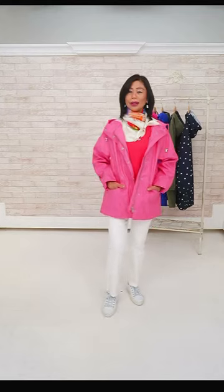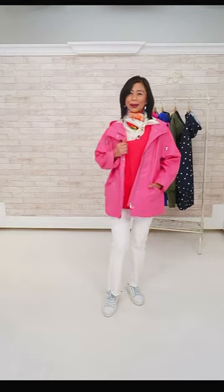So this is from the new Ilse Jacobson, the short jacket. We have two colors, I think. Yes, this is the milk. And this is the pink sherbet.